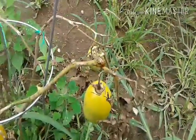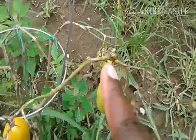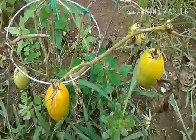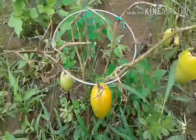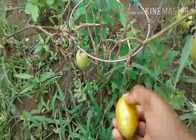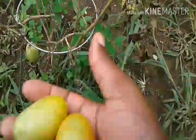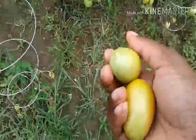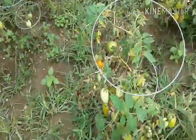Maybe if it focuses, yeah. Well, that little bug right there. That sucker. I've been spraying and dusting for those. And basically what I've been doing is, I don't know if this is some type of disease or something, but when they start turning a little bit red, I'm picking them, and then I am taking them in the house and letting them continue to ripen off of the vine. It's a slower process, but at least that way I can save more.